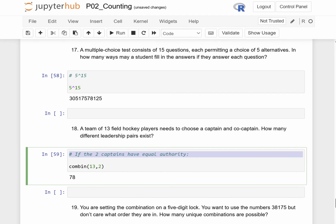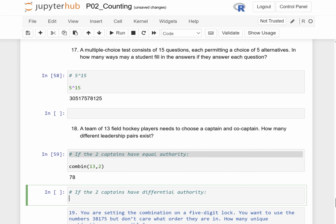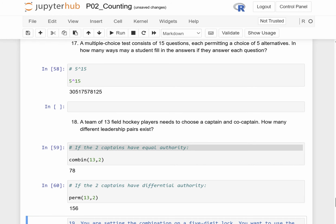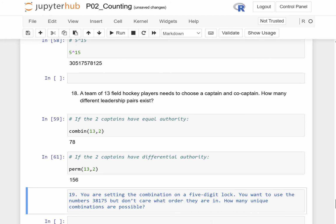However, if the 2 captains have differential authority, let's say that they're going to choose a senior to be one of the captains, and maybe the other captain is going to be a junior, and the senior is the one that's going to kind of be in charge, but the co-captain's there just in case, right? Then that's permutations, right? 13 permute 2. So if we're just choosing 2 captains and they're the same office, it's 13 choose 2, and there's only 78 of them. But if we're choosing 2 captains and they have differential authority, there's 156.